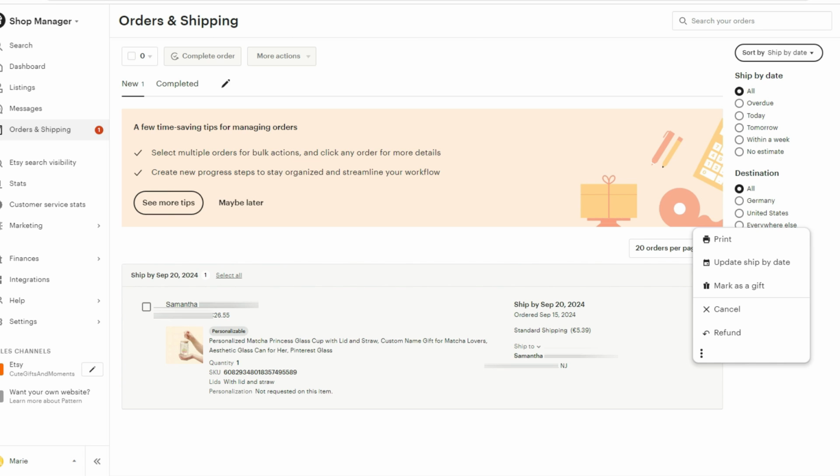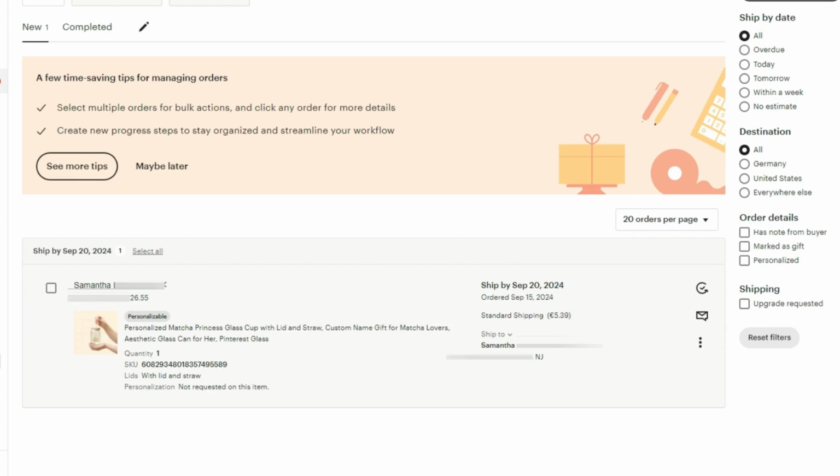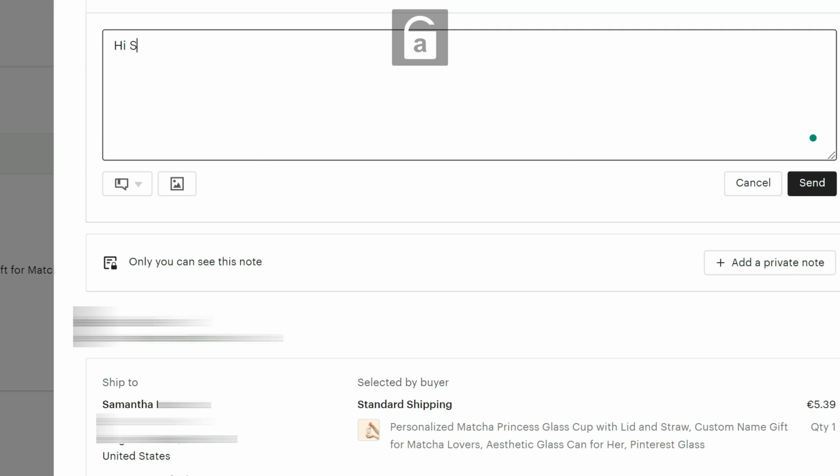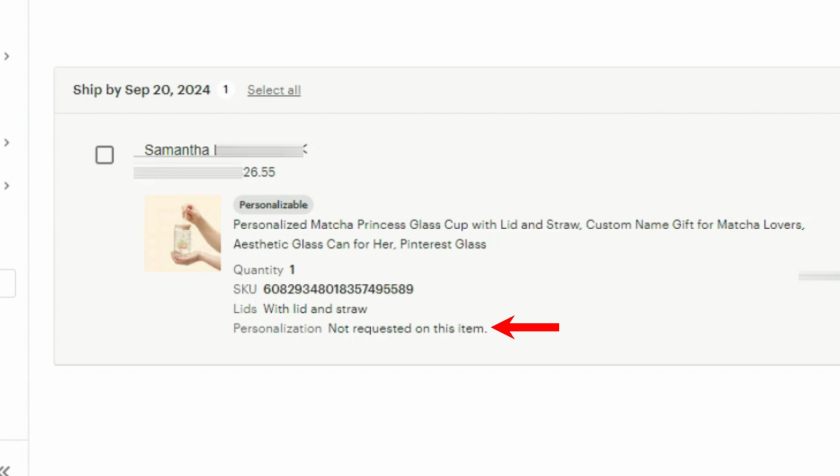So first is, how are we going to contact the customer if we have any questions or if we need to confirm something? So we are going back here, and you can find here this symbol, and you can click there, type in the messages that you wanted to send. So for example, here in my case, since this item that the buyer has ordered has a personalization, but then when she ordered, as you can see, personalization not requested on this item.